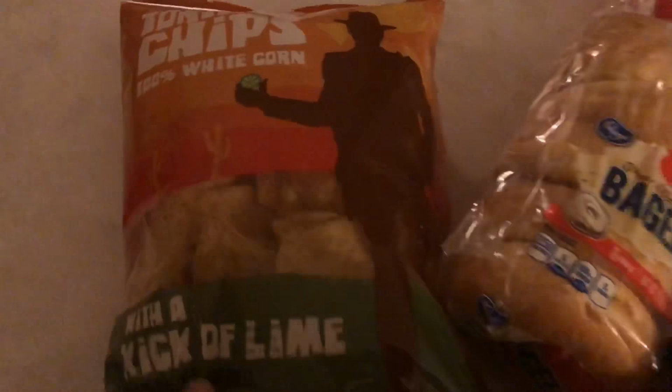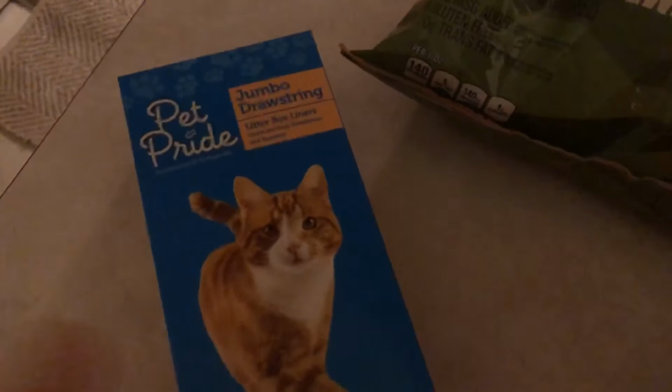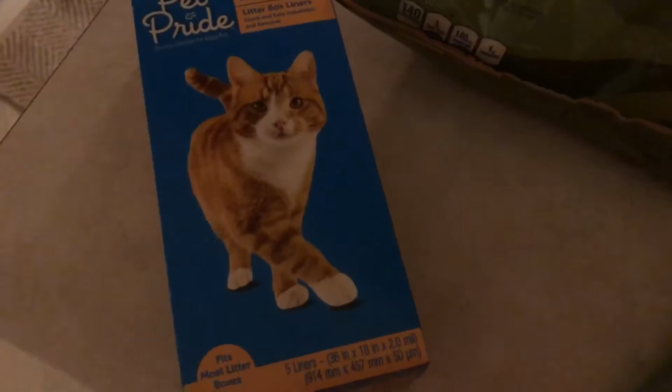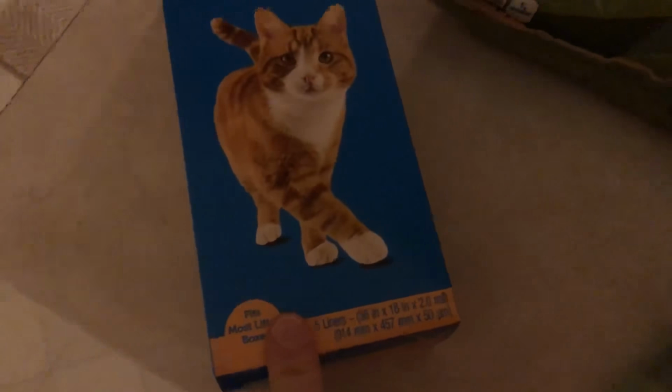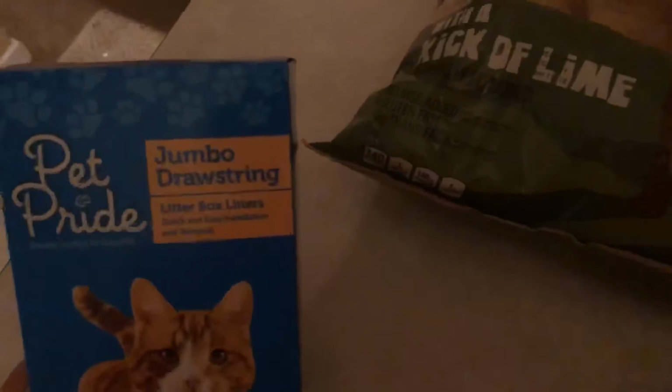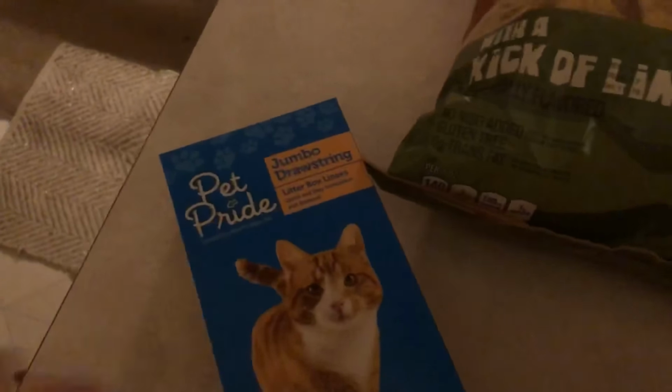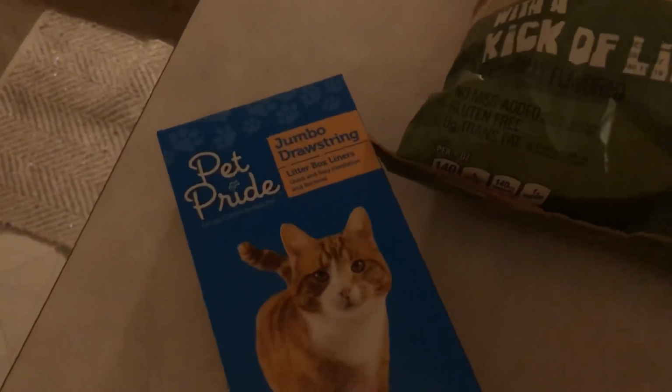Bagels, I love the Kick of Lime tortilla chips from Kroger. I need a deodorant. And these are the best pet bags I have ever used. You guys, I've had cats for forever, and these are $1.99 for five. This is the jumbo drawstring. These are the most heavy duty that I have found. I have bought really expensive brands to cheaper brands, and these are definitely the best.